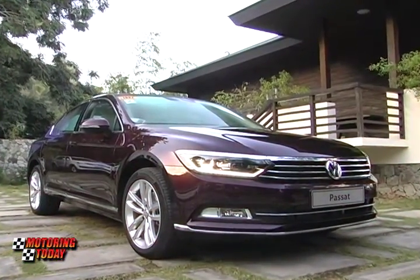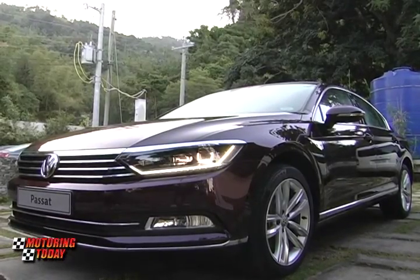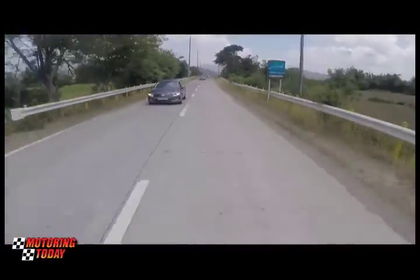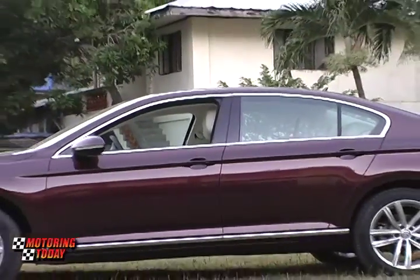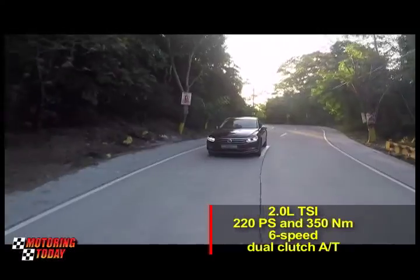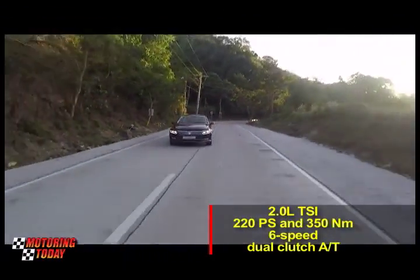This car's quietly confident beauty is more than just skin deep. This is one executive sedan that's engineered with spirited driving in mind. It drives like a grown-up version of the Golf GTI because it shares its two main ingredients, the platform and the drivetrain. VW's MQB architecture uses an exotic mix of metals to keep the weight down and rigidity up, while the 2.0-liter TSI produces 220 horsepower and 350 Nm of torque, mated to a quick-acting 6-speed dual-clutch automatic.